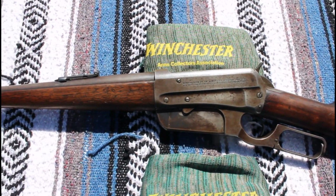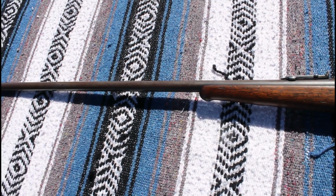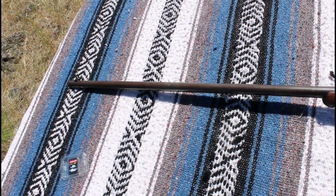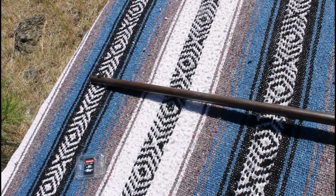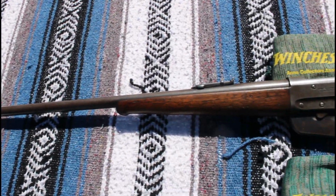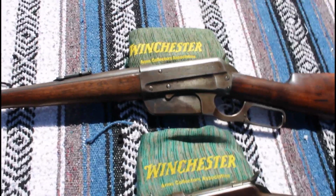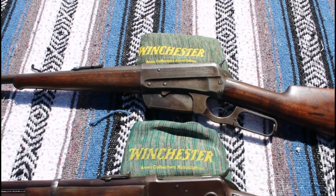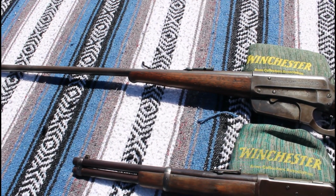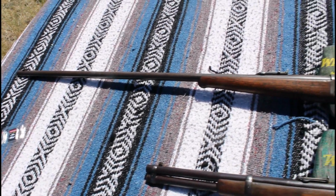Now what makes these extra length barrels really unusual on 95s is that they were only available on the two least common calibers, the black powder cartridges of 38-72, which this one is, and 40-72. So there are very few of those guns out there, and even fewer of them with extra length barrels. And the 32-inch barrel 1895s in the factory record, they only show 19 of them. So, you know, who knows how many have survived all these years. So this is one of only a handful of 32-inch barreled 1895s, and I'm really looking forward to shooting it today.